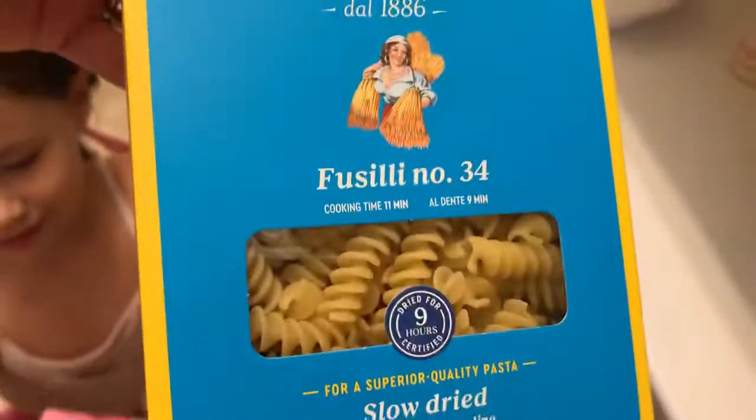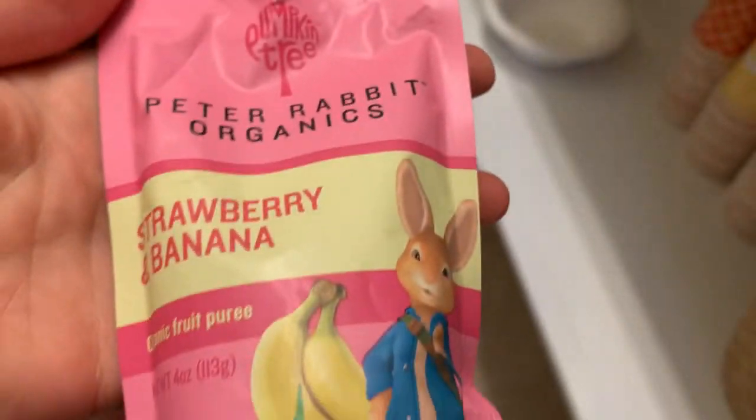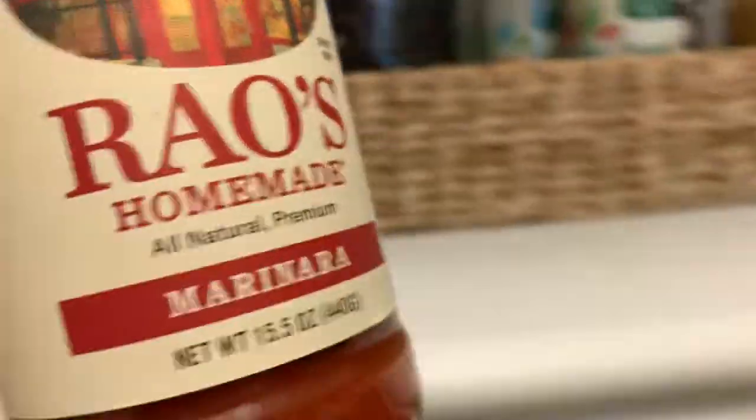We've got crackers, pasta, we've got... These are so cute. Peter Rabbit, Beatrix Potter. Little fruit things. Oh, and I love this. This is such good pasta sauce. Okay, so we've got pasta bag and pasta sauce. Done. Okay, let's go get another bag. Ooh, here, I'm gonna put this up here. There. Okay, let's go get another bag, love bug.